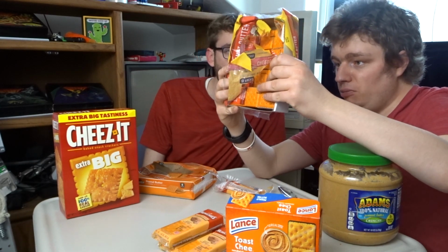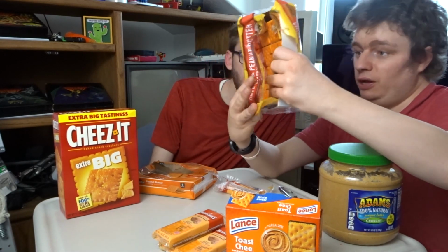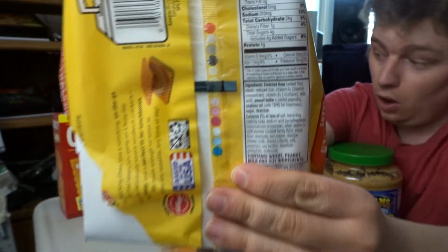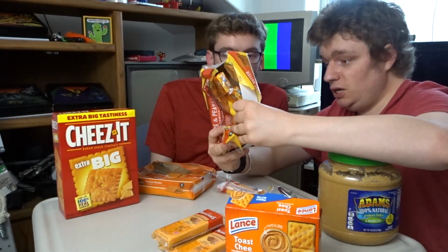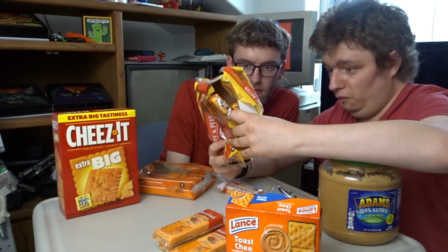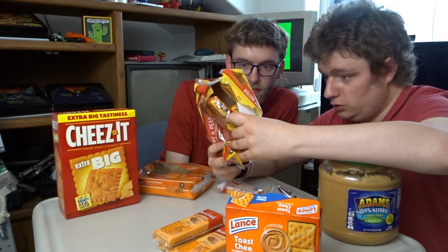So I already like the Keebler on their big package. They have in bold some of the individual ingredients, and that's always nice. So you can quickly see enriched flour, peanut butter, soybean oil, sugar, and dextrose, and skip over the other stuff. But the peanut butter is roasted peanuts.